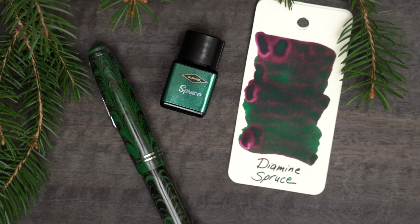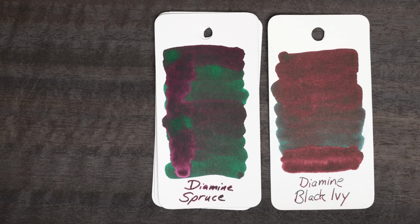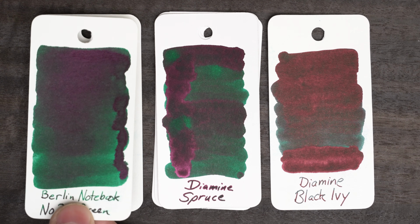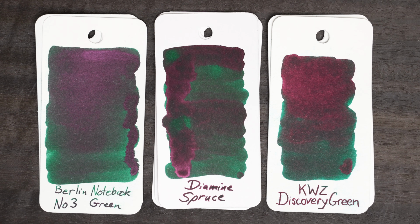Anyway, it's a beautiful color, and a lot like some of the other inks in my collection. It's a lot like Black Ivy from last year's Inkvent calendar, but Black Ivy's sheen is more purple than red, and the base color is more blue. Diamine Holly from the first Inkvent calendar is also similar, but again with redder sheen and a slightly bluer tint. Berlin Notebook Green is pretty much identical though, and KWZ Discovery Green is not far off either.